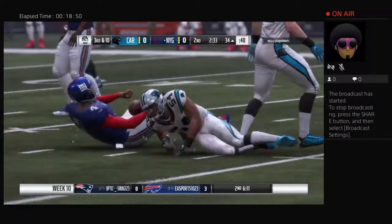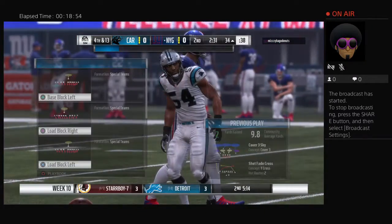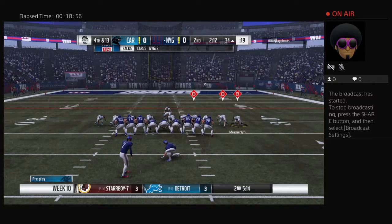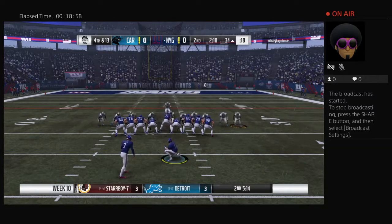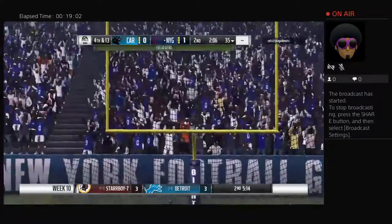And the pressure gets to him again. Shaq Thompson in there to get him. And that's sack number 6 for him on the year. Man, he got in there so quickly, Charles. What could the offense have done to adjust and account for that?